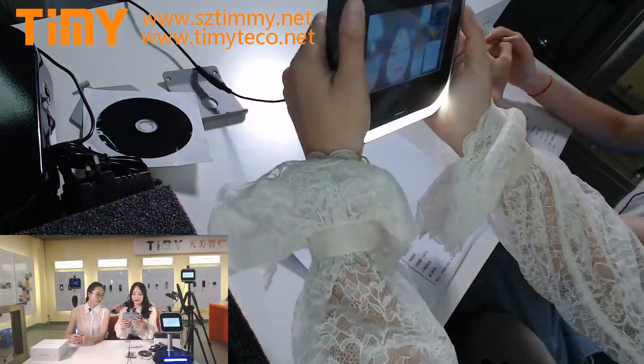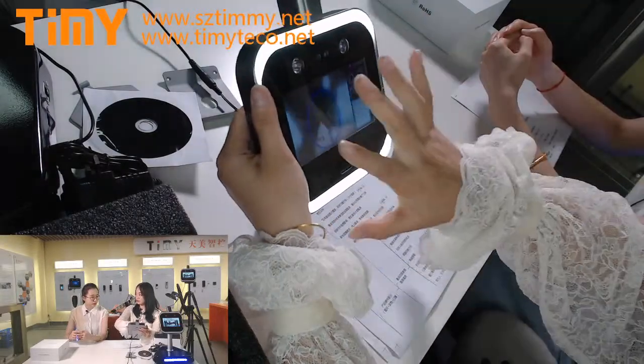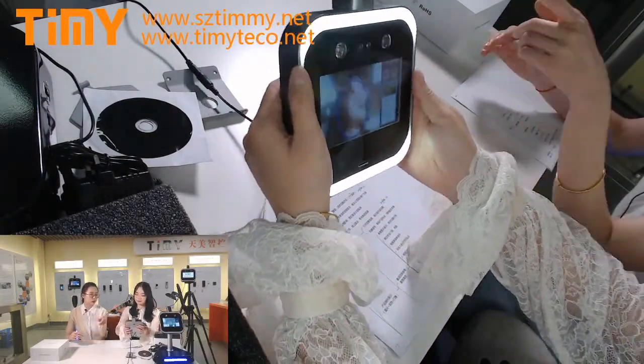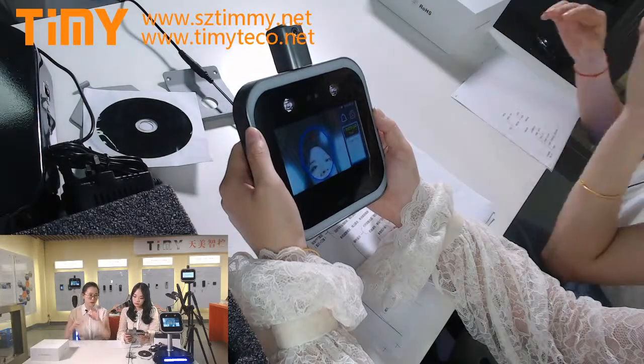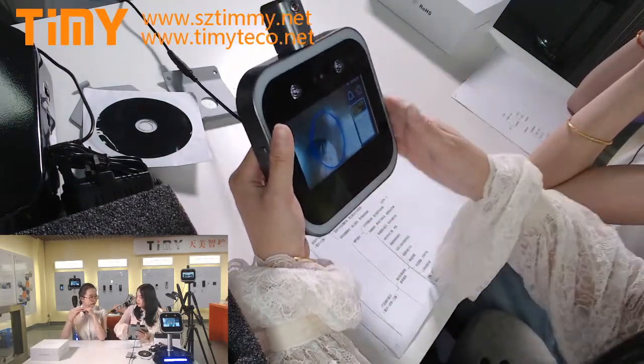It's very fast. Here are also lights. If a person goes here, then this light will turn on. Looks nice. The light will be on when the environment is dark, right? Yes, when a person goes here, then the light will be on.